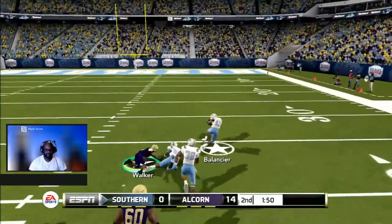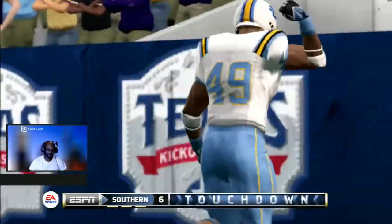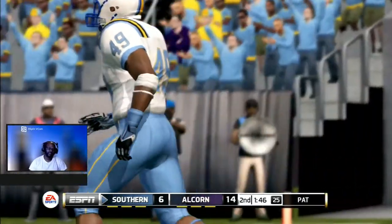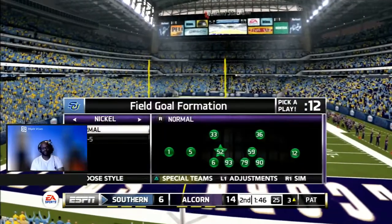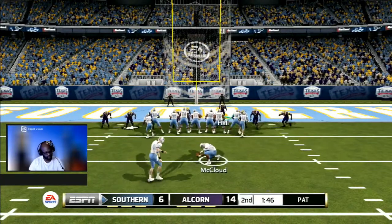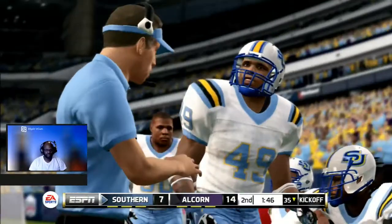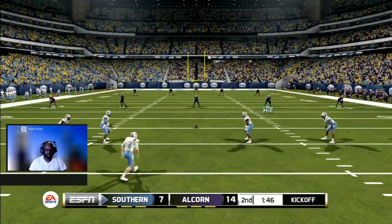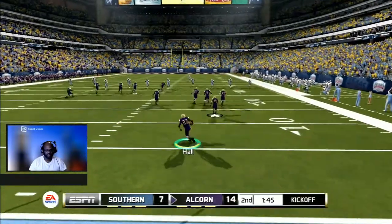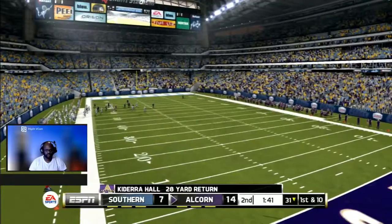And the defense picks it up. And this could be a big return. Touchdown! And he adds the extra point. It looks like they're ready for the kickoff. He'll return it from the 4-yard line. Heading up to 31.